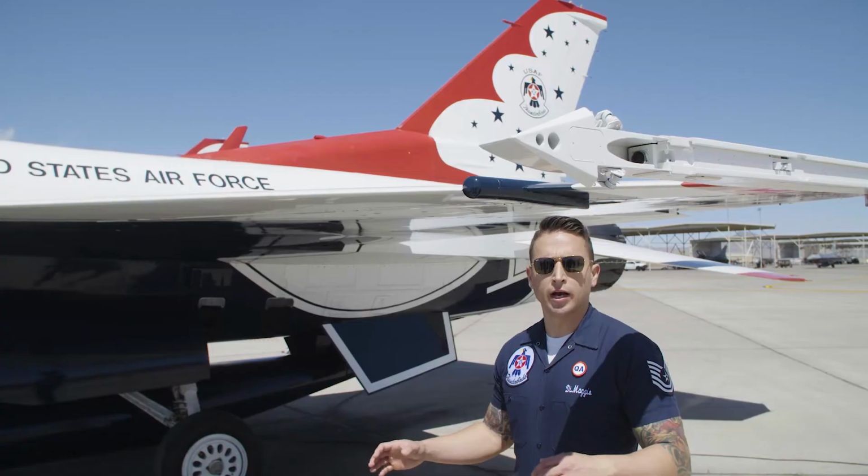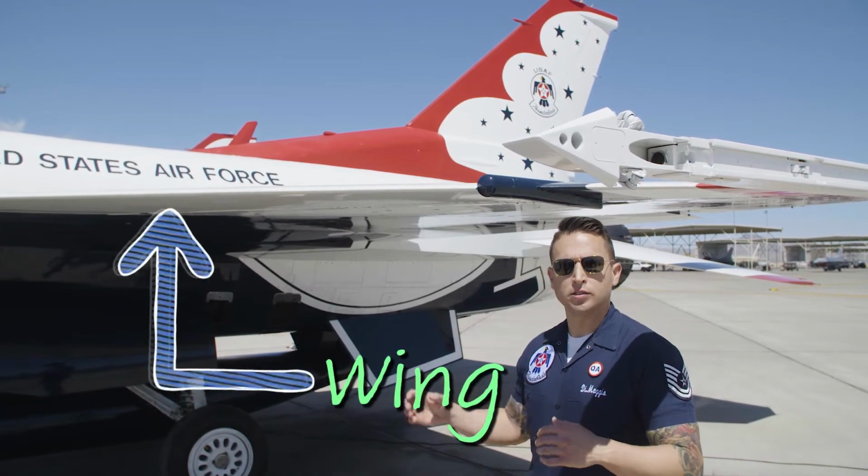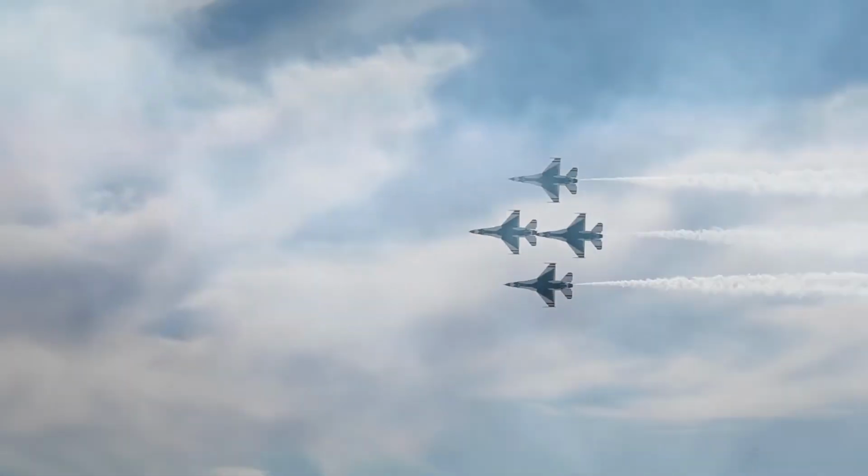These are the wings of the aircraft. They span about 30 feet long, and the front and the back of the wings mechanically move to help slow down or speed up air for lift.